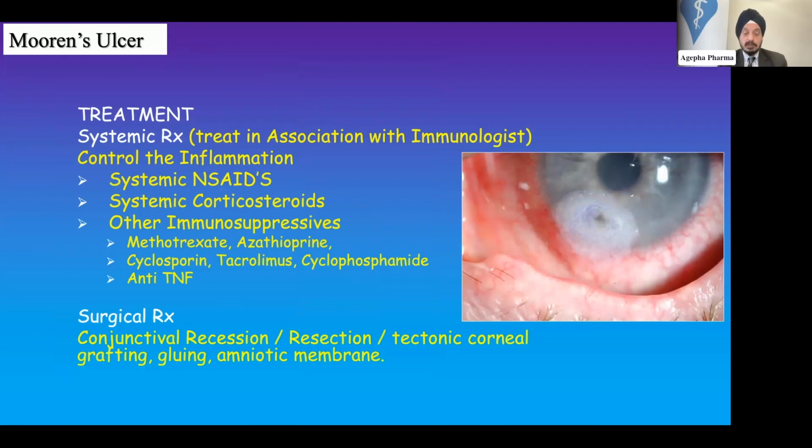Now, systemic corticosteroids are the most potent of the immunosuppressive agents, and they're very useful in immediate effect to get an immediate response. But because of the long-term complications, you then switch over from steroids after inducing a remission to things like methotrexate, azathioprine, cyclosporine, tacrolimus, cyclophosphamide. There's a whole host of them, but now the biologicals are really coming to the fore, and anti-TNF alpha antibodies are very good because they will suppress inflammation both systemically and in the eye.